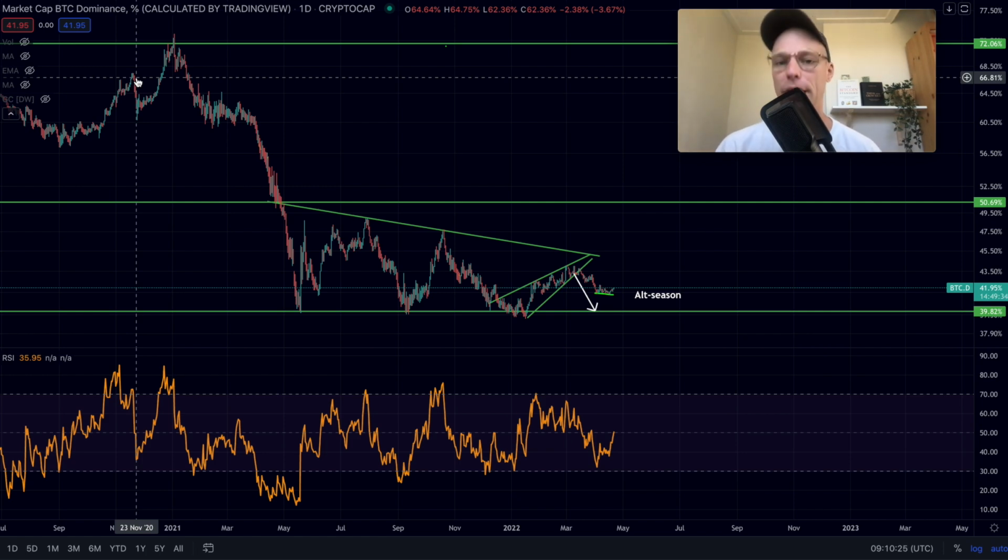And right now, based on the signals that I'm seeing, I definitely think that the probability for Bitcoin to make a move to the upside is definitely way higher than seeing a significant move to the downside.